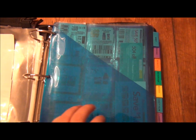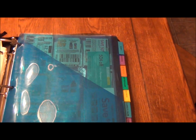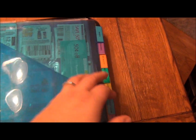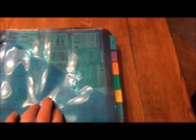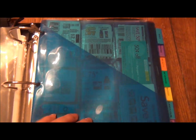But that's just me. All right, so I got 2 packs of these dividers, and also when I first started out, I did not have so many categories. It wasn't until I really started getting into it that I decided to break it down into even more categories, because it just took less time to go through and it saved time.